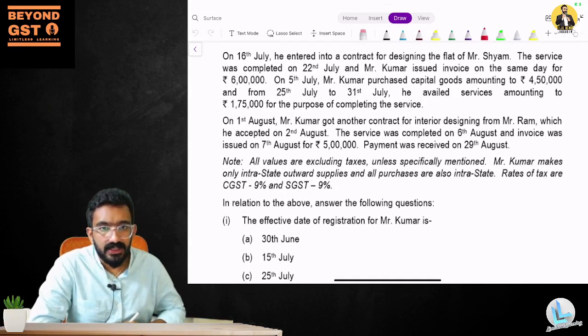On 16th July, he entered into a contract of designing the flat of Mr. Shyam. The service was completed on 22nd July and Mr. Kumar issued invoice on the same day for 6 lakh.